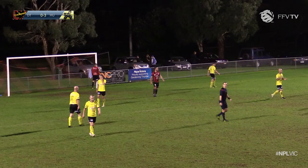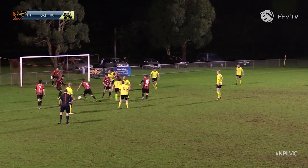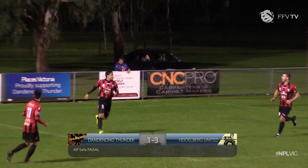He uses this with the throw. In it comes. Top left corner of the area. Kearney. Dover, 1-2. Kearney again. Faisal's through and scores! They get their goal! Dandenong Thunder 1, Heidelberg United 3. There is a lifeline.